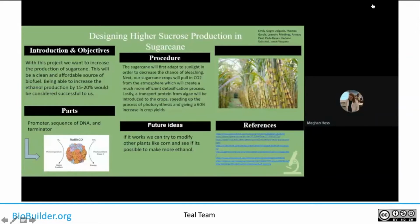The system we designed should help produce more sugarcane with higher levels of sucrose. The input of the design is to amplify the process of photosynthesis, and the output of this design is to produce a larger amount of sucrose per sugarcane.